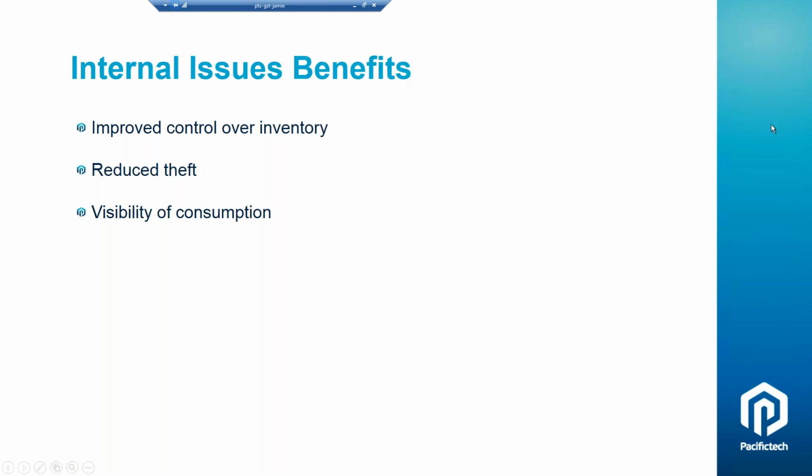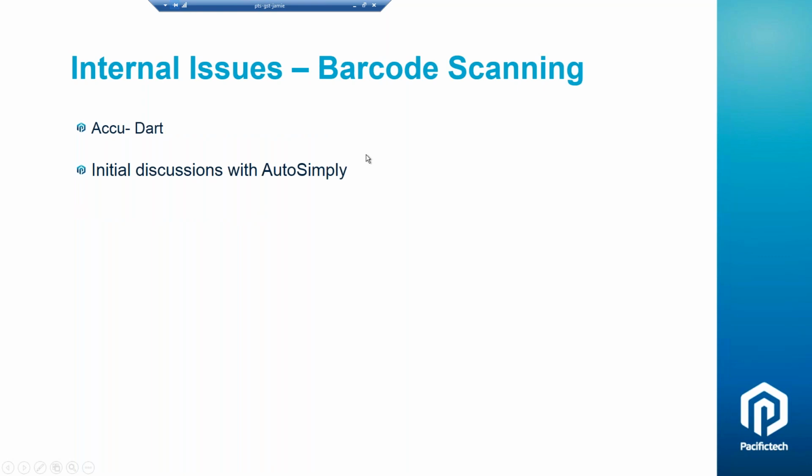All right, and so those are the benefits. And I guess another key thing is barcode scanning. Anything to do with inventory, barcode scanning's pretty important. So we've had an integration with AccuDart for quite a number of years, where their AccuDart system works in with our internal issues module.